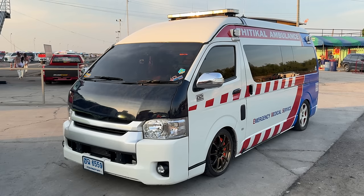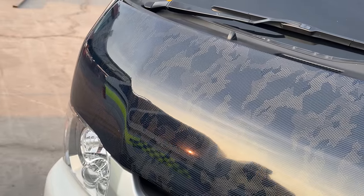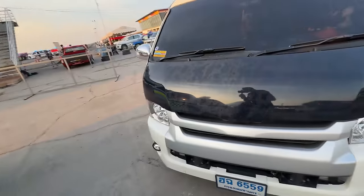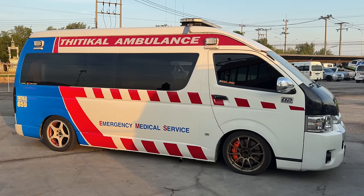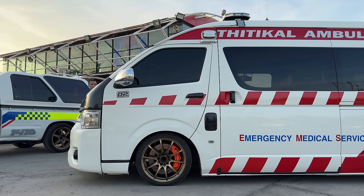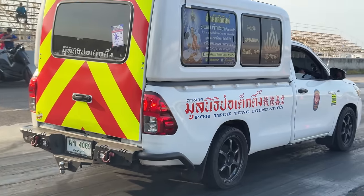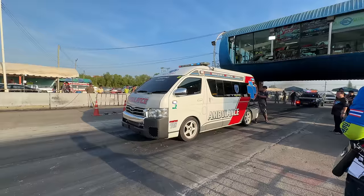This ambulance behind me is really, really nice. I don't know if you guys can tell, but the carbon hood is like a carbon Kevlar in a camo style. Also, I really dig the big brake kit. And look at this, I want to show you this. The exhaust on this ambulance, it has side exit exhaust. I told you guys, they take this drag racing shit very, very seriously. Like I said earlier, there's two types of ambulances here in Thailand. You have trucks with a camper on the back and basically just a stretcher, and then you have the proper full-blown ambulances.